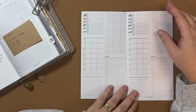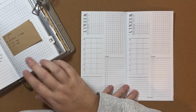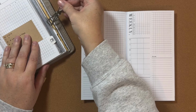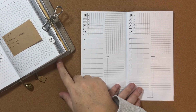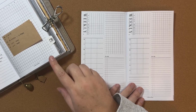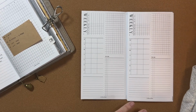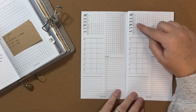And a lot of times what I'll do is, because I don't want to ditch my current weekly cold turkey, especially because I already have stuff marked in here for the next couple of weeks, I'm going to go ahead and put this in my traveler's notebook with a jump band. And for a couple of weeks, I might have 2 different weeklies in here, but it allows me to stay in my current one and play around with a new option. So this is what I went with.